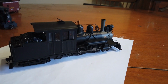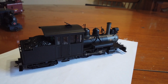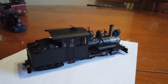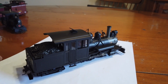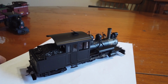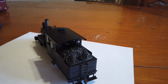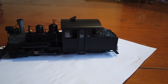So anyway, it's really difficult to find, especially on eBay. You only see these go up maybe once every couple of months, and even then they're quickly snatched up, and they're usually sold for about $350. I was able to acquire mine for approximately $160. I don't even know how I managed to do that, but I did. So anyway, it's a quite beautiful looking Forney. It's in great condition compared to the price I bought it for.